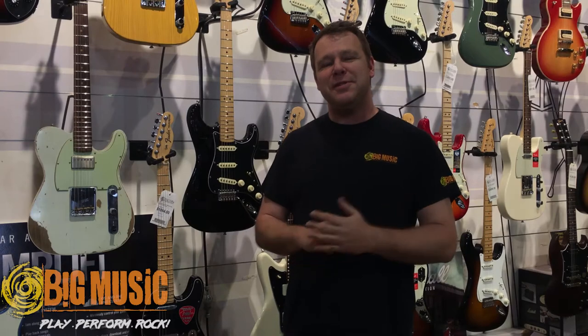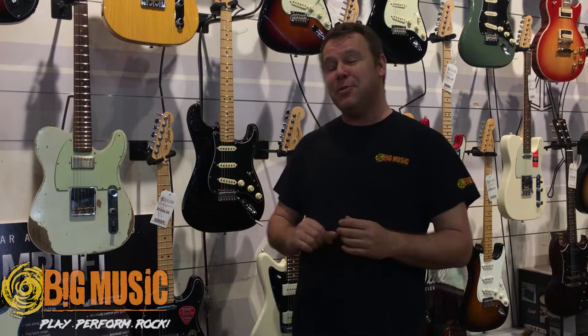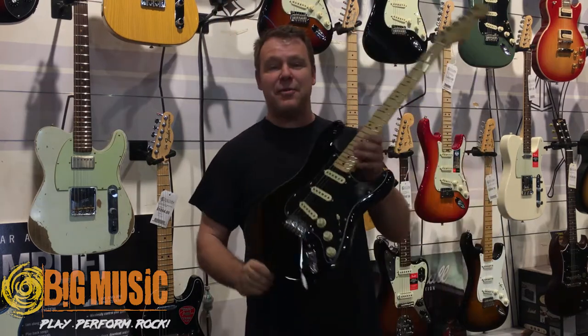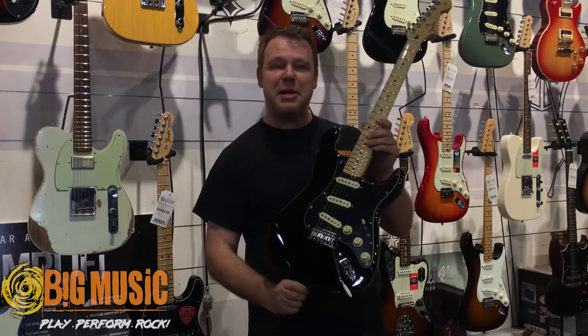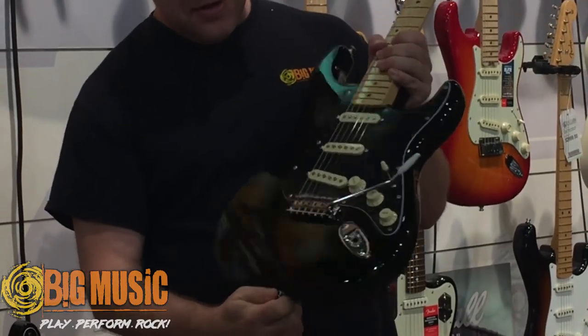It's Angus Marshall from Big Music, and I got a custom video request from Mark in Brisbane, in Queensland, Australia. And he's seen this guitar on our website, and he wanted to have a closer look. Now, this is a Fender Special Run Stratocaster, made in Mexico.